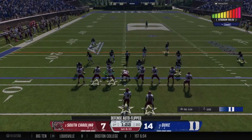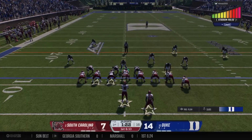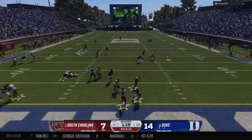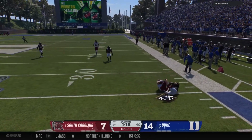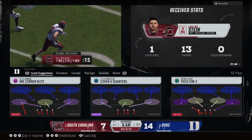First play of the drive now. They're backed up at the 12-yard line. Scanning the field, it's Sellers. Short throw complete to the tight end. Tackle made, but it moves the ball to the 25 as they try to get this drive going.